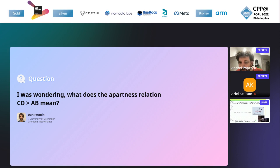All right. So the question is, what does the apartness relation CD greater than AB mean? I have this atomic relation. CD is strictly greater than AB is a quaternary apartness relation on points. And intuitively, we use this to say that the segment represented by the two points CD would be strictly greater than AB. I'm sorry, I feel like that's really intuitive. I'm a little confused. Is there something more to that question? I think he just wanted a clarification about the meaning of this relation that you introduced.